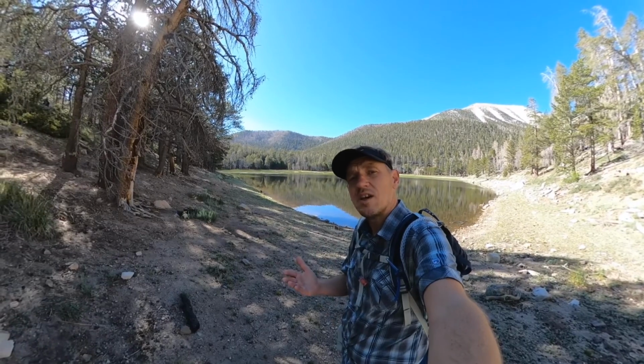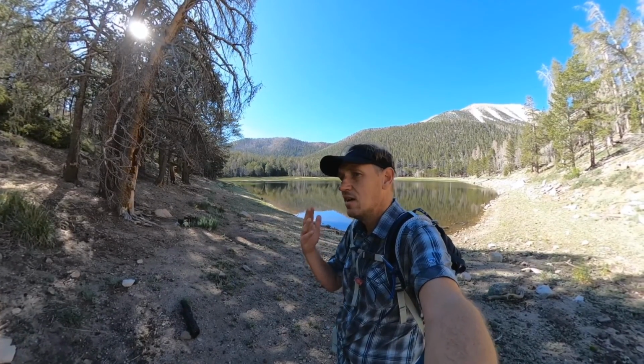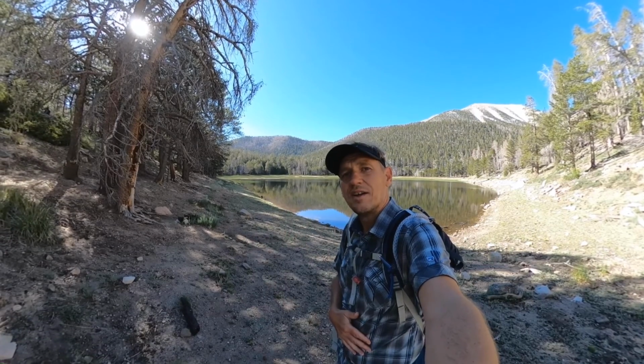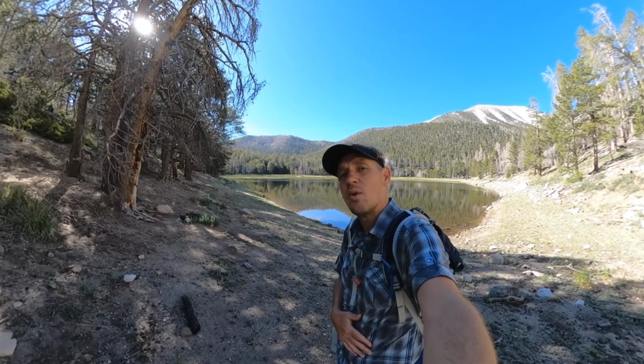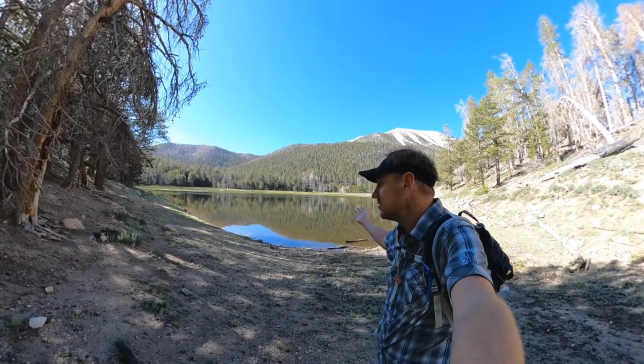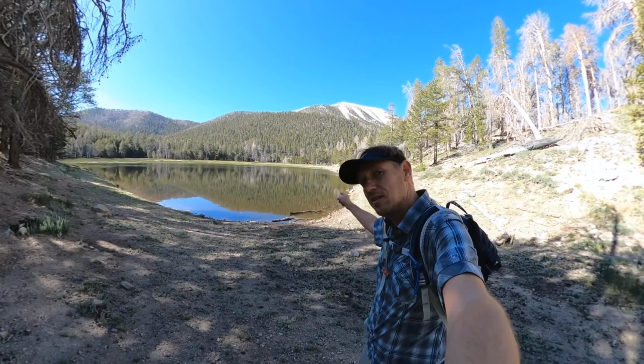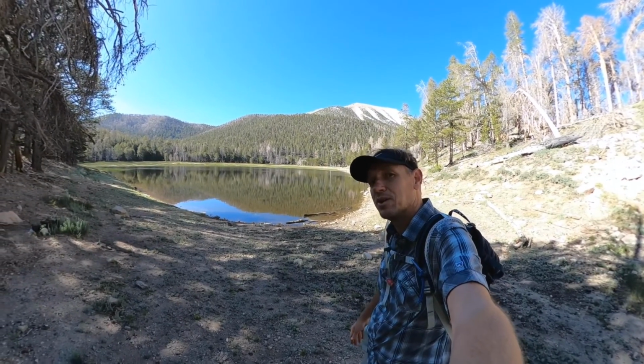Now, if you want to do this hike, please go to HikingGuy.com, where I have a companion article that has the maps and parking and just some tips on doing the hike. But otherwise, let me show you the turn-by-turn directions to get here. It's just me and those ducks over there right now. Pretty cool.